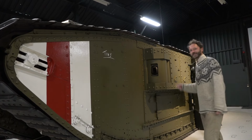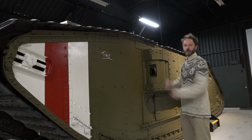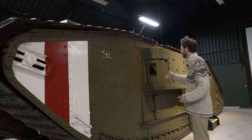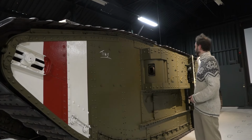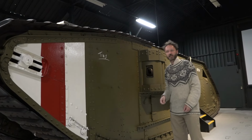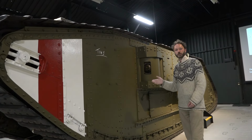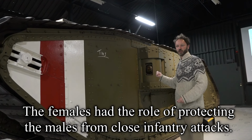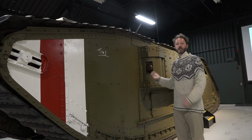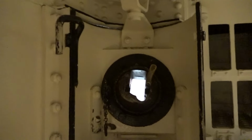This particular one is a female. The other tanks you've seen have got a big, long 6-pounder naval gun sticking out of them, but this one hasn't. This one has got a machine gun port. There would have been a machine gun here, and another one there, another one in the door, and the same the other sides. This one had 6 or perhaps 7 machine guns, and that's why it's called a female. So the males had the 6-pounders, and the females had the machine guns. They were both very, very useful, and they were made throughout the war in roughly equal numbers.